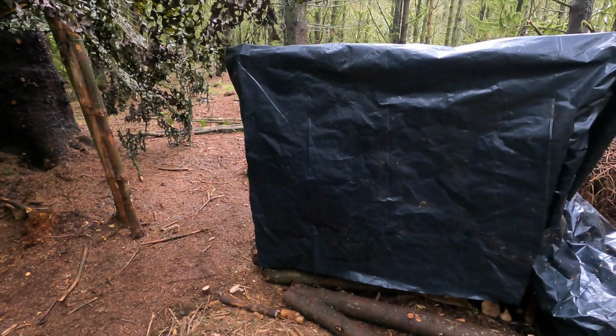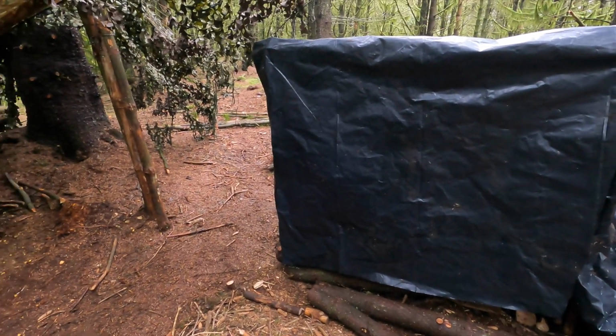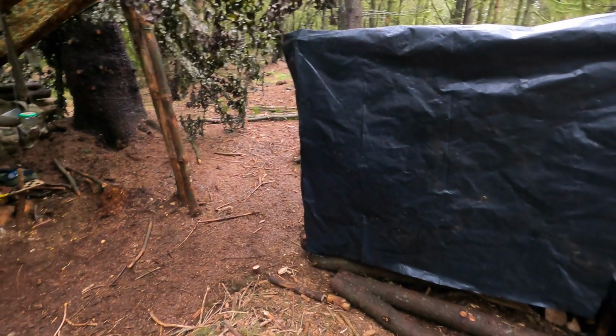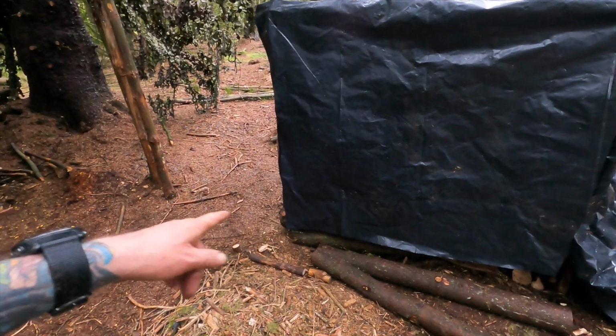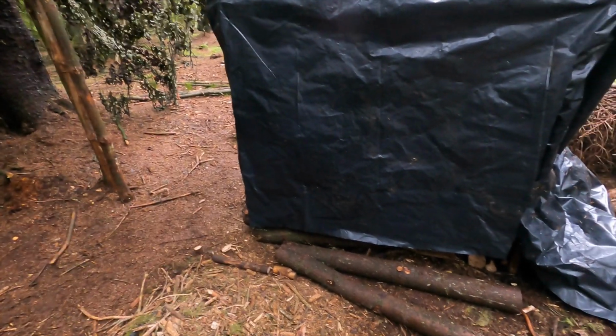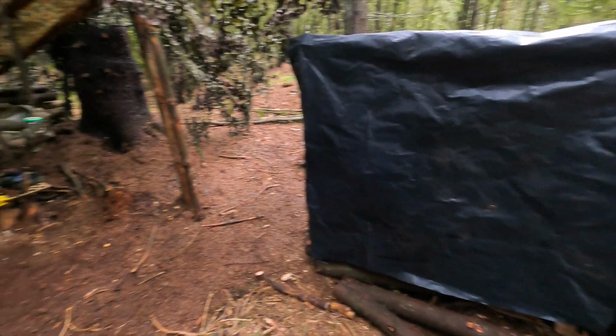So we've still got the cam net to sort out. What we can do as well is we'll fasten a log on the bottom of there. Aye. So it holds it down. Yeah, we'll do that, aye. We'll just put a couple of bits of cordage in the corners and then just loop it over. And then that'll be sweet as a nut, like. But yeah, we've got the cam net to do next.